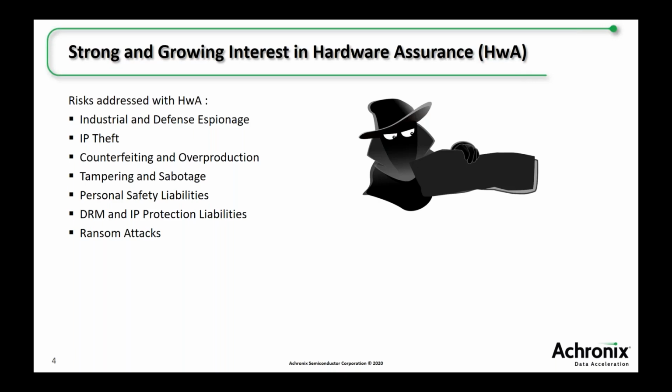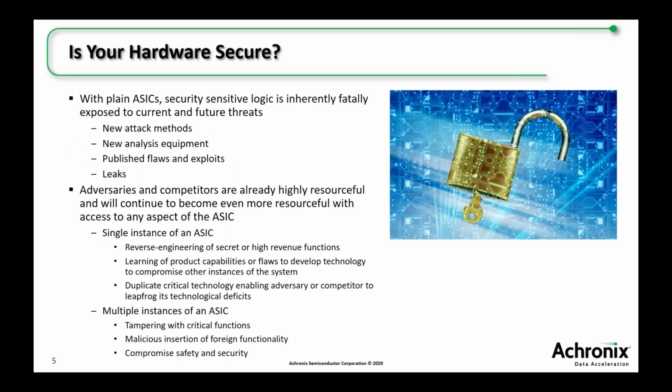So the question is, if you have hardware, whenever you're doing an ASIC, is your hardware secure? Now, with plain ASICs, the security of your sensitive logic is inherently fatally exposed to current and future threats. There could be new attack methods, new analysis equipment that can do things that was unthinkable before, during the lifetime of your ASIC. Flaws could get published openly in literature, and exploits could be posted on the internet. There could be leaks of the critical IP where the critical technology somehow ends up on the street.